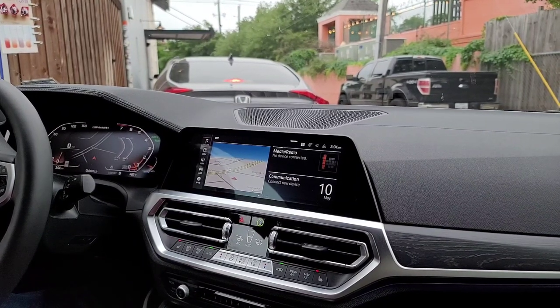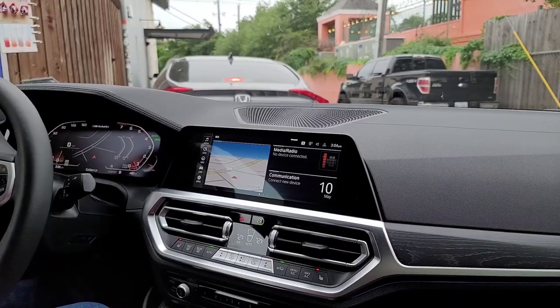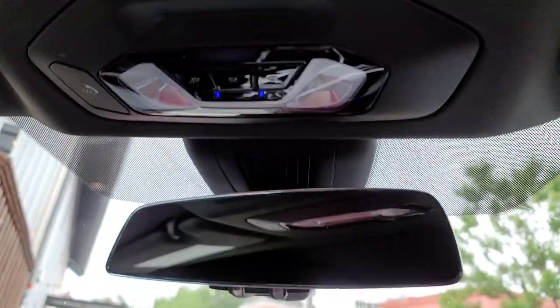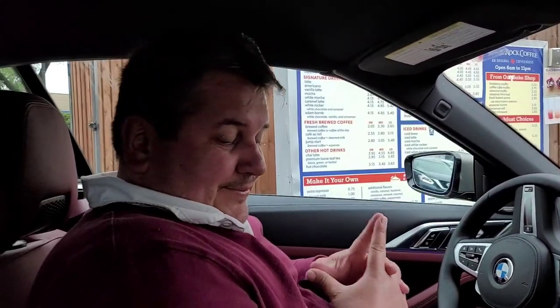Sure. And the stereo is decent. Heated seats are good. Car is comfortable. There's plenty of space in here. And I highly recommend it. Yeah. And I'm trying to think if there's anything I'm forgetting, but there really isn't. It is what it is.